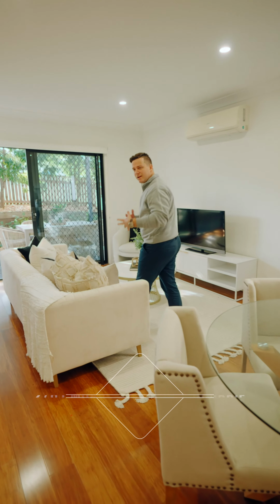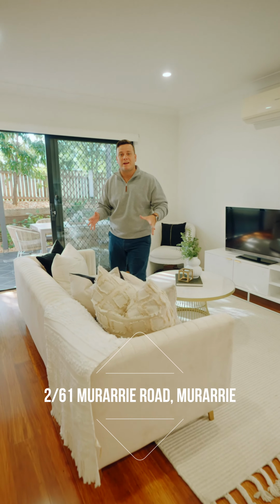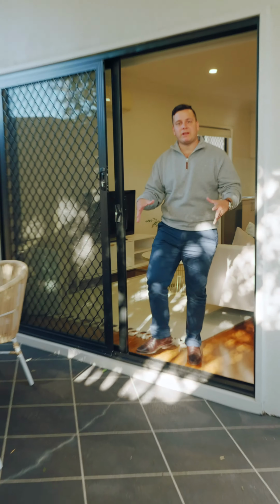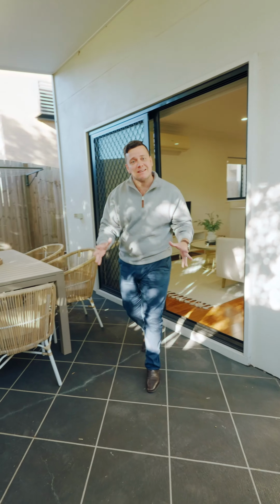Welcome to this 3-bed, 2.5-bath, 1-car-tan house in Murarrie. This is the perfect property if you're looking for an entry-level place. The floor plan downstairs flows really well from inside to the awesome, entertaining front yard.